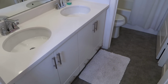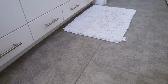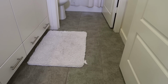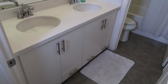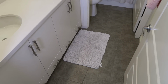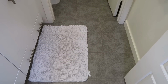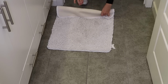Now onto the floor, I really want to add some color and texture down here and really just brighten up this gray flooring. And the best and easiest way to do that in the most renter-friendly way is by adding a nice rug down the middle of the bathroom. Especially with this style bathroom that has a double vanity, this little rug is not cutting it. It doesn't really serve both sinks. So I really wanted to remove this small rug and get a longer runner that will serve both sinks. It will cover a lot of the flooring in here and really just add a nice pop of color.